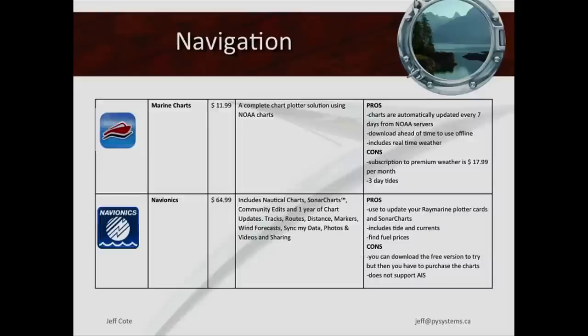Marine charts: you can see NOAA gives charts away for free in the States, so there are apps that just take that data and simply put it up. The NOAA charts are raster charts, so it's a little bit like CHS, but CHS in Canada doesn't give them away. You still have to buy them. That's why charts in Canada always cost more.